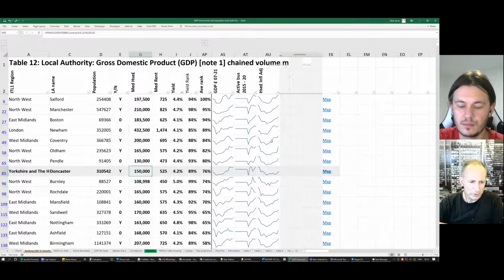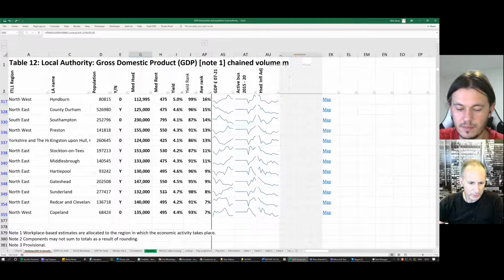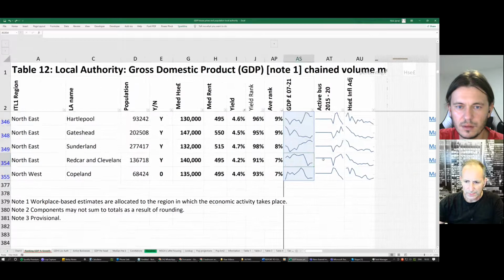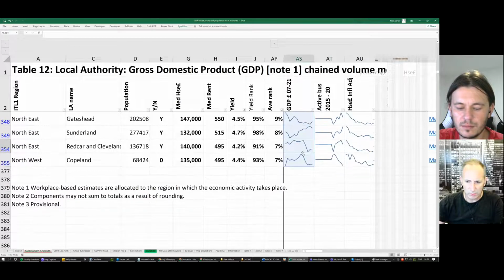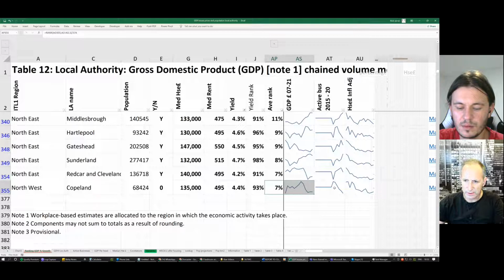That's important. So you can have areas which have very low median house prices, but are basically very impoverished. So if we take Sunderland, for example, one of the issues with Sunderland, although saying that, Sunderland checks out quite well in some respects. But if we take Redcar, that's a better example. I don't know if you can see it here, but I'll make it bigger. You can see that the GDP is kind of on its way down. And that's a worry to me, actually. I would not be happy about that. And you can see the same here with Copeland, and you can see that active businesses are on the decline and house prices are on the decline.